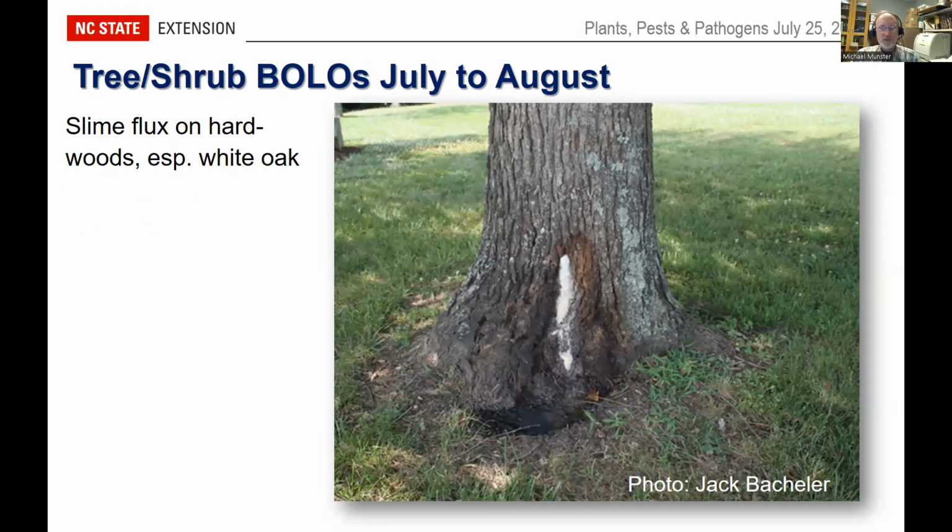Also, especially with oaks, but sometimes on other hardwoods as well, in these hot days of summer we'll be seeing slime flux. That is from an internal condition called wet wood, where bacteria have invaded the wood and are basically fermenting the sap in there, which under the pressure of the gases that are created will force itself out through cracks, for example, or wounds, as this frothy, fermented-smelling liquid that attracts wasps, butterflies, flies, and so forth. Beetles too, right, Matt? Yep. So you may see them congregating at the slime.